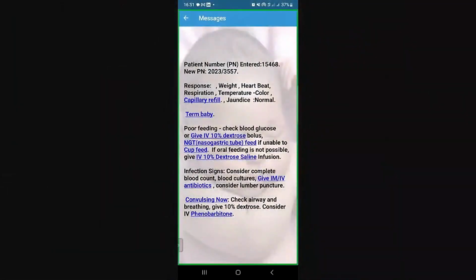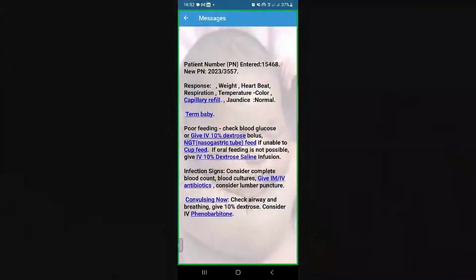It says yes. It has infection signs, so we should consider a complete blood count. Yeah. Blood culture, give IM or IV antibiotics. Okay, so I think you're right. We should give the antibiotics and then we'll have to find out what the doctor thinks we should do. Prisms doesn't. You remember what the guidelines say about giving antibiotics? No. Well, in Prisms, let's look again.